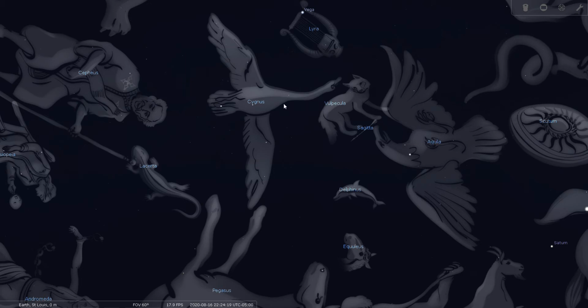So you can see the stars here with the mythical characters that make up the summer triangle. You have Vega, part of Lyra, and it's shown here as a lyre. And you have Altair here, which is part of Aquila the eagle. And then you have Deneb over here, which is the swan's tail.